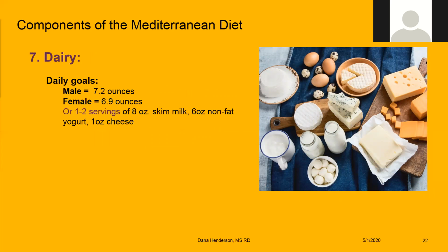All right, and 7 is our dairy. So dairy is one that is hotly debated. Of note, the dairy that we're typically seeing in those blue countries, and those Mediterranean countries, is not often from milk. So from that liquid dairy, we're more often thinking about our cheeses and our yogurts.